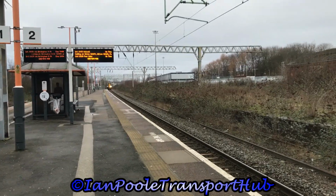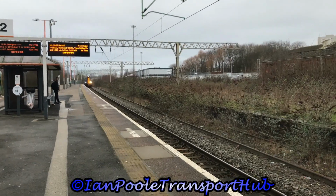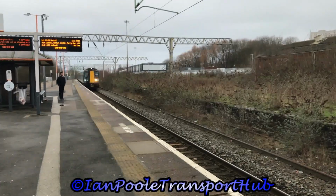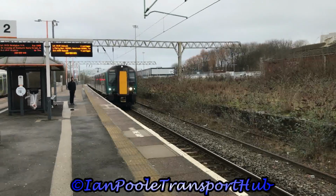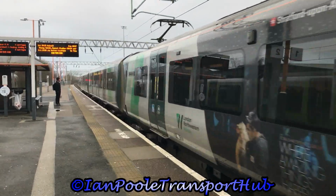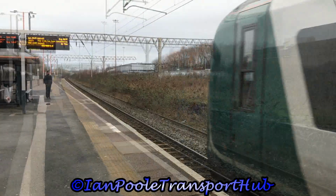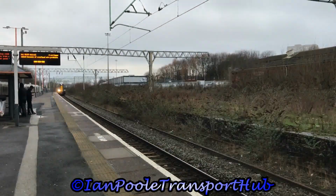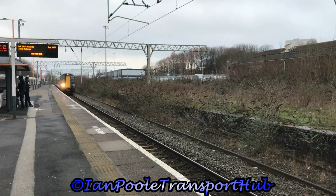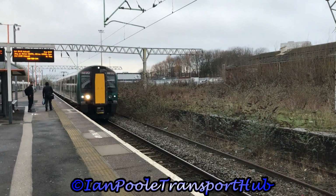As 352 43 and 352 50 pass in the background, working 1G43 from Liverpool Lime Street to Birmingham New Street, 350 377 passes through, working 2H37 from Birmingham International to Hednesford. Today not going to Rugeley Trent Valley due to overhead line damage. And here comes our train in the form of 350 252, running 24 minutes late with the 0935 West Midlands Railway service from Wolverhampton to Walsall, today starting at Birmingham New Street due to overhead line damage.